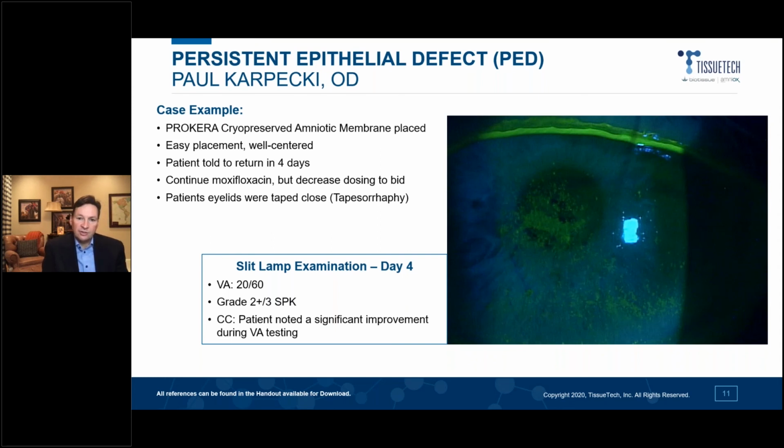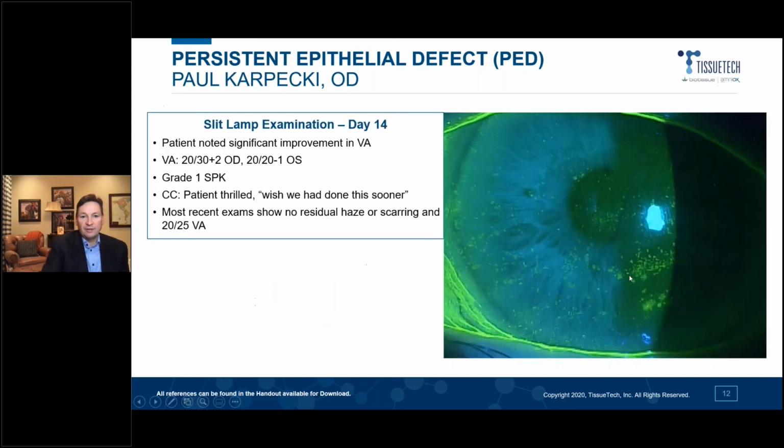Here he is, 20/60. You can see that area already finally healing. He's had a month of no movement with everything passive. He closed within 4 days. What fascinates me, though, about cryopreserved amniotic membrane is that I didn't really do anything more. I saw him back at day 14. Back then, I was seeing him about every 2 weeks after, still curious about how this was working.